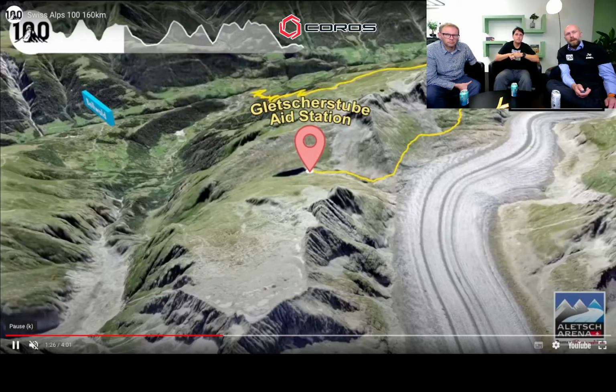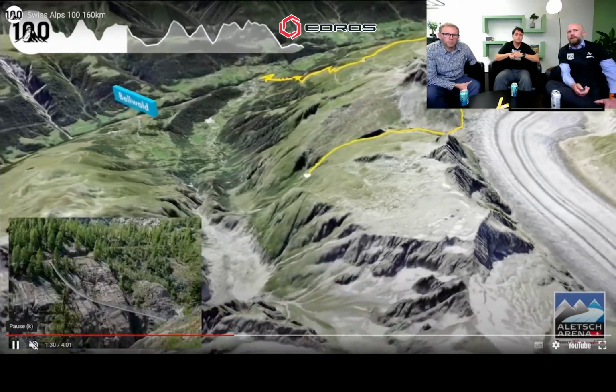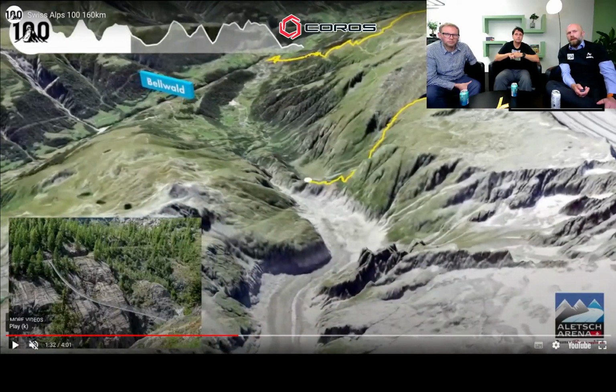You will then head up to a small pass, and then you come down a fairly technical, very mixed, varied route. There are vertical ladders, there are staircases. It's basically an area where the Fiescher Glacier has been many years ago, and it's really carved the rocks, so everything is quite slippery. But the Swiss have made it very functional, with stairs, wooden stairs and everything.